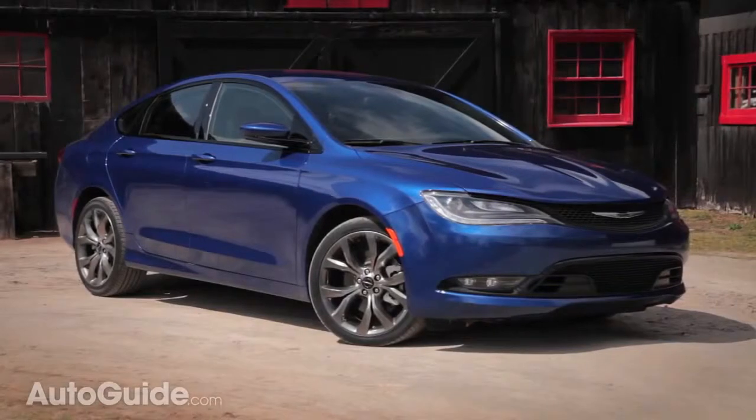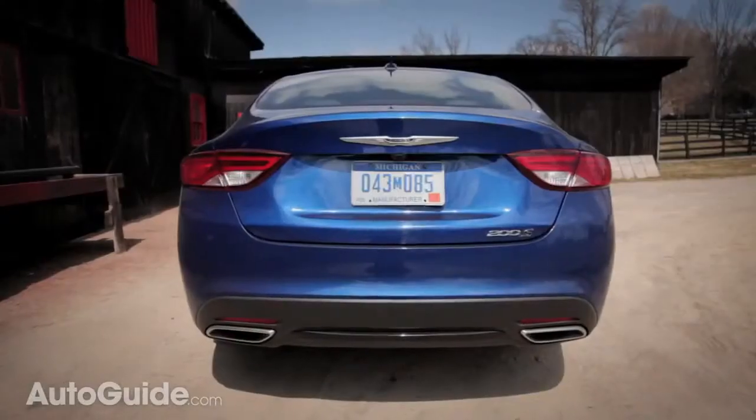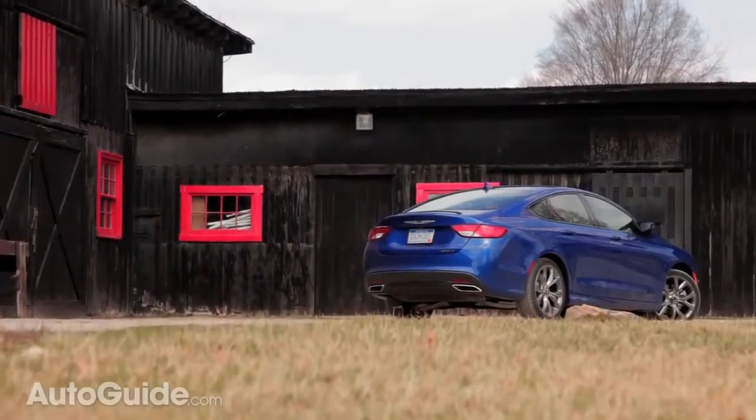So what's this shiny new Chrysler got going for it? Well, after perusing its spec sheet, I've got to say, the 2015 200 looks finger-licking good. But first, a few words about design.